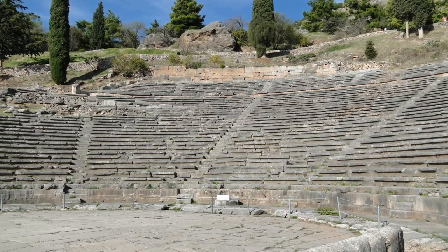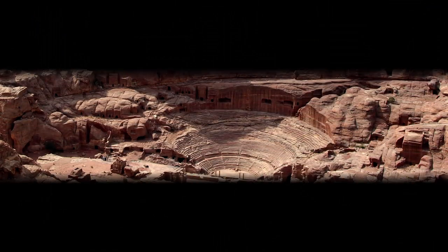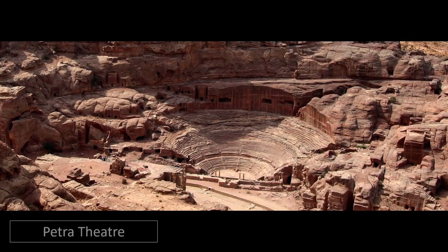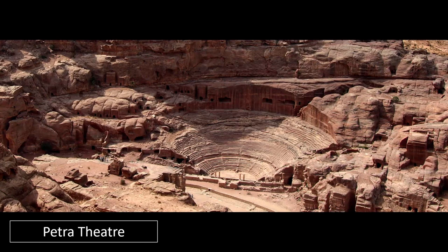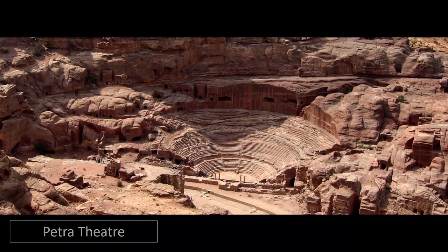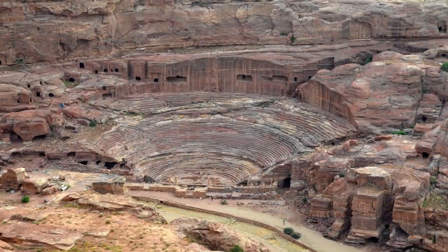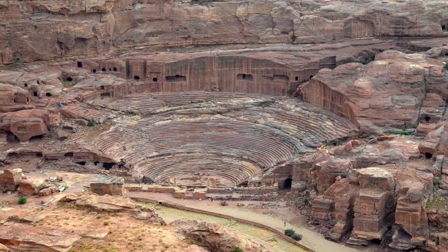One site with a particularly impressive legacy is that of the Petra Theater. Now largely claimed as a 1st century AD Nabataean theater, it is situated some 600 meters from the center of Petra. A substantial part of the theater was somehow, just like that of the rest of Petra itself, once carved straight out of the solid rock.